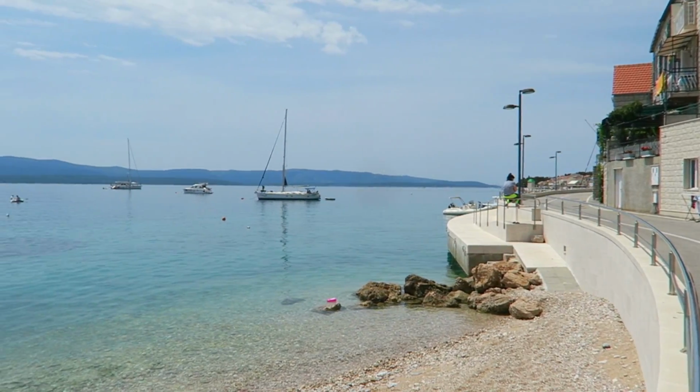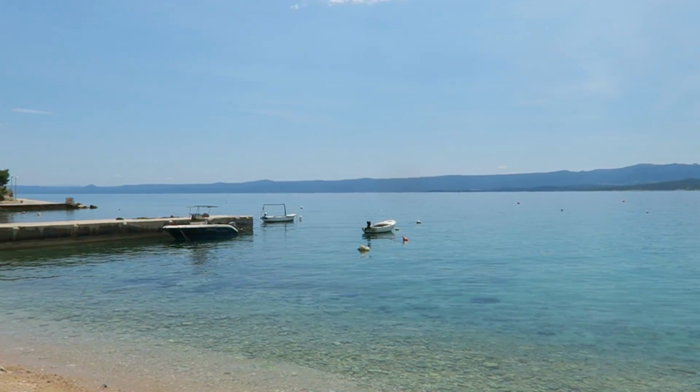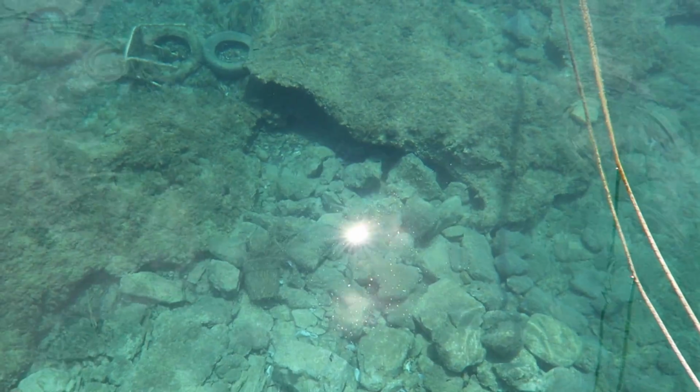The combination of the white stone buildings, the crazy color of that water, and the mountains in the background is just unbelievable. Guys, look at the water. Like you can, it's crystal clear.